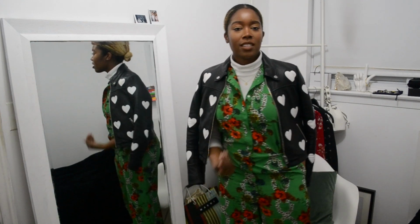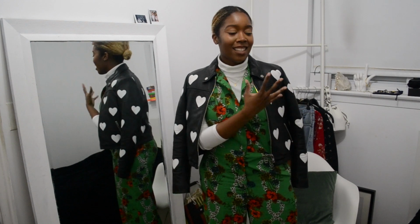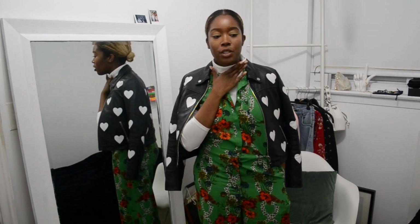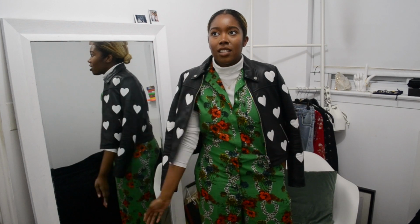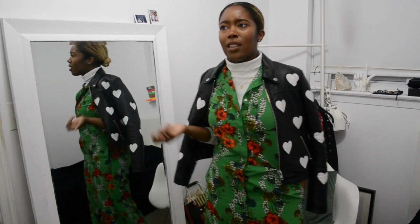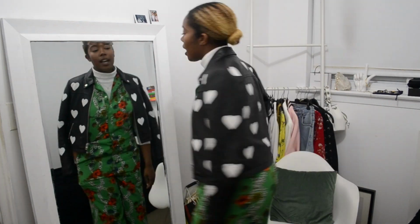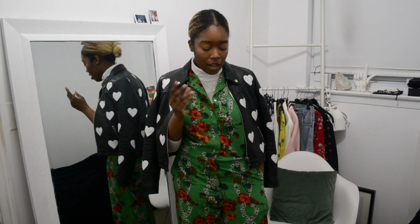Obviously, because the green and orange floral jumpsuit isn't exactly the same color as the white and black leather jacket, I wanted to balance it out with this solid white turtleneck that I'm wearing from Uniqlo. I think this thing is like $20. I'm not in love with the fit of it, but it does the job and keeps me warm, and I think it's cotton or whatever. I love this necklace. I always wear it. It's just the necklace I had from birth.